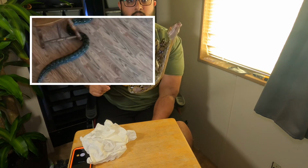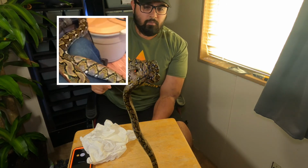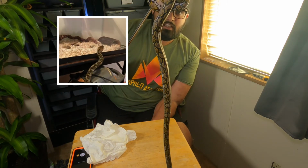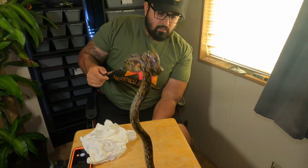Before my accident, I also had a retic. But it was a het orange ghost, normal from Bob Clark. But it does not compare to this F1 retic.